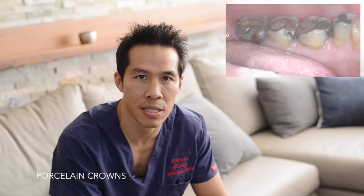If you have a tooth and you've lost maybe 50 or 60% of the tooth due to decay or a big filling, usually there's not enough natural tooth to place another filling, and that's when we normally use a porcelain crown. A porcelain crown actually replaces all of the enamel, so it's like replacing the shield. We know the enamel is the strongest substance in our body, and once that enamel is damaged or lost, it means that you're into the softer part of the tooth and there's more chance of the tooth breaking or losing the tooth.